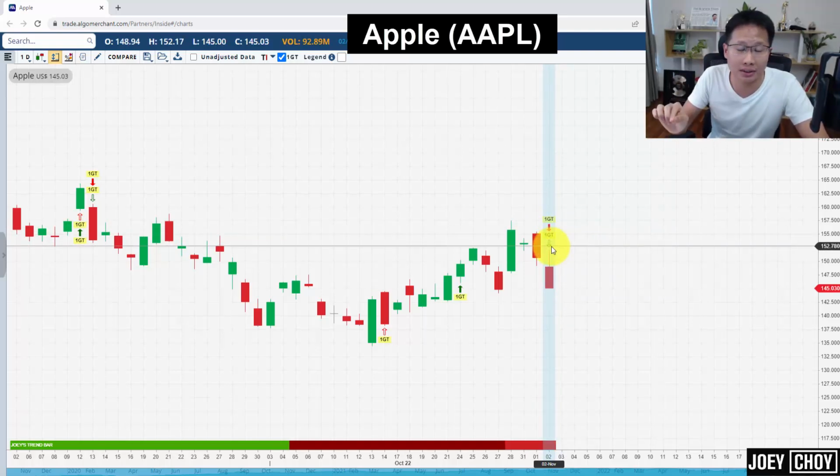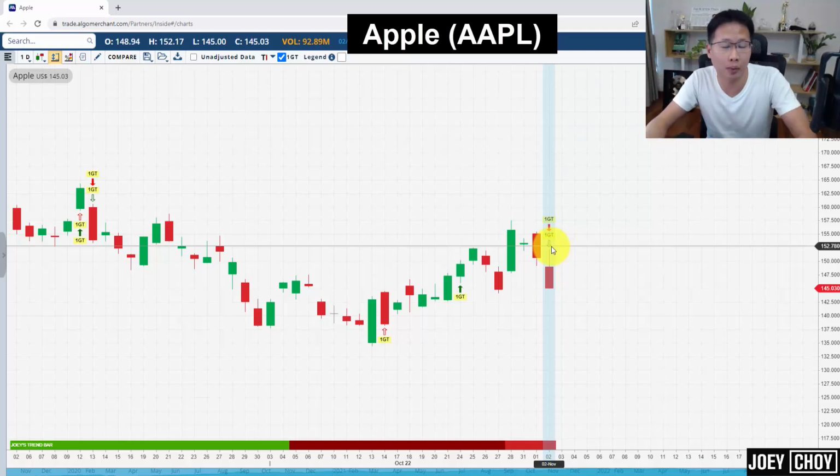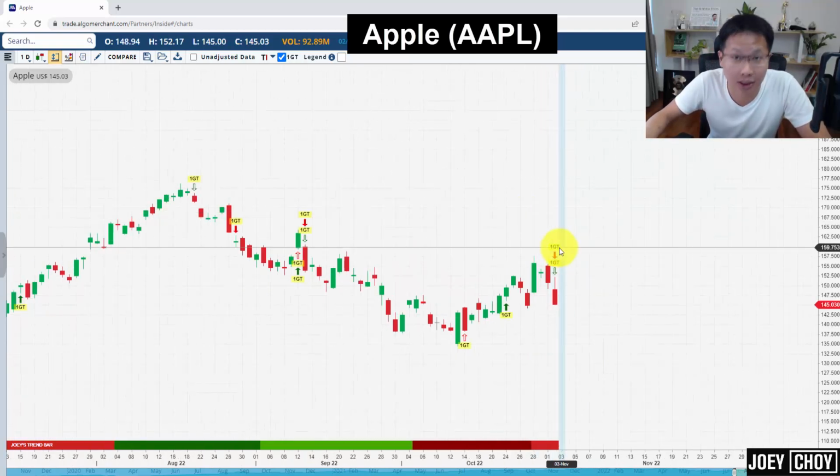So we might see a bit of weakness in the short term, maybe over the next few days, or over the next one or two weeks, and it might potentially hit lower towards 130, and hopefully 130 holds. Of course, if 130 doesn't hold and it breaks 130, then this bearish signal might start to play out, and I might see more weakness.